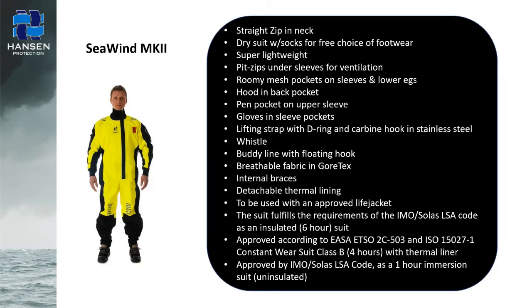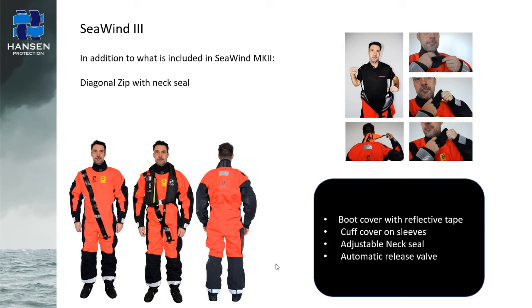And if you zip out the inner lining, you can use this as an anti-exposure suit with 1-hour protection. If you put the liner in, you will have a 4-hour suit, but it's tested according to SOLAS for 6 hours. Now we have a further development of this.